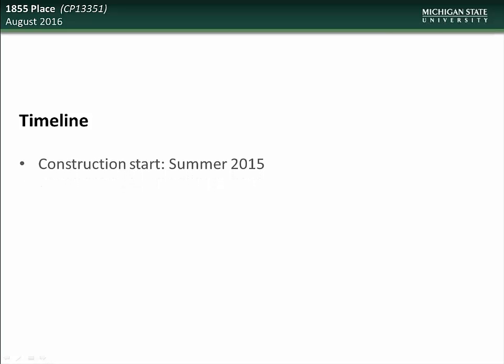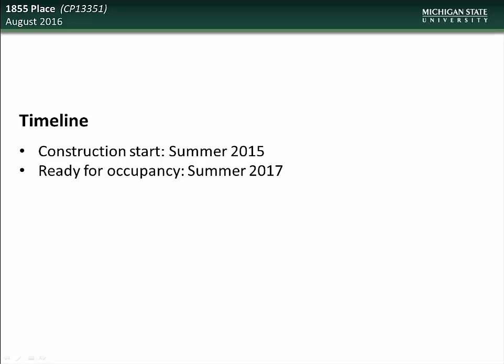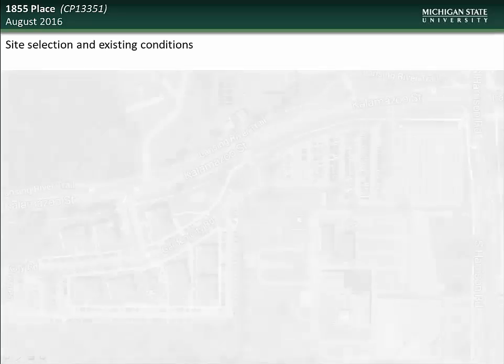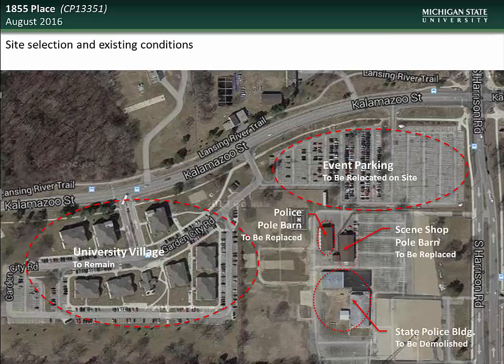Construction on this project commenced this past summer and will continue through the summer of 2017. The site as it existed prior to the start of construction shows the location of University Village, which will remain after construction is complete, the location of event parking, which is being relocated to the south, as well as the 3 structures that have been demolished or relocated.